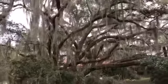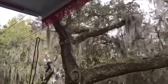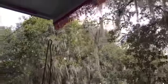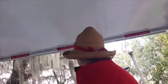This is the most incredible limb on this tree. Do you see how it grows? The oak tree grows, it's vertical. How all these vertical oaks. I think that's amazing. Now coming up on our left is the Colonel Edward Means house.